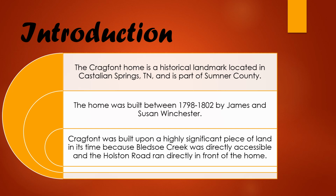Cragfont was built upon a highly significant piece of land in its time because Bledsoe Creek was directly accessible and the Holston Road ran directly in front of the home. According to historical documentation, which we will discuss later, Bledsoe Creek was visible from the front porch of the home.